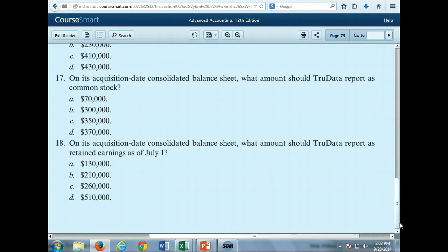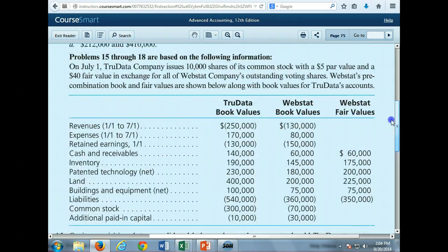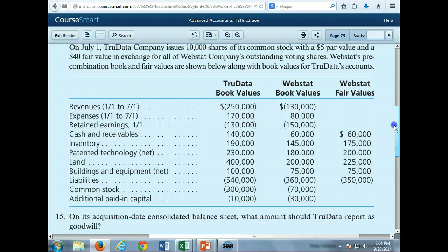On its acquisition date, consolidated balance sheet, what amount should True Value report as retained earnings as of July 1st? So, on July 1st, what are we going to report as retained earnings? If you look here, this True Value shows here retained earnings.